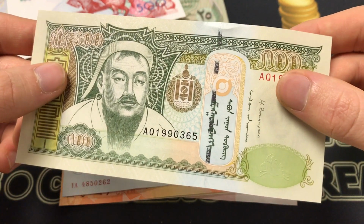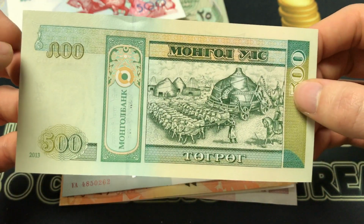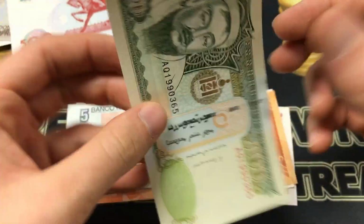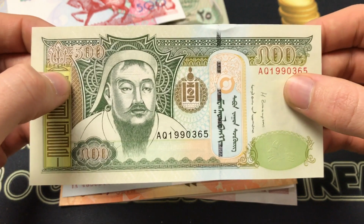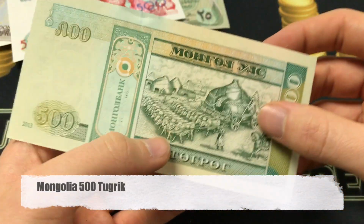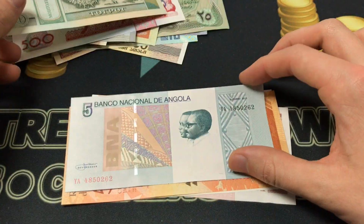This is interesting because it looks like it could be Bhutan or something like that, or maybe Mongolia. That would be really awesome if it was Mongolian currency, because the man does look to be Asian, and it looks like kind of an Asian alphabet, but it also looks Cyrillic. So my guess is Mongolian, and that would be really sweet.